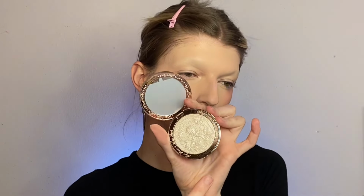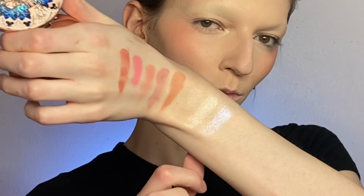And then we have Chanting Anthem, number 2. This one's a white champagne. I wouldn't just call it a white highlighter because it is very champagne-y. This one has a bit more pigment than the first one. And I don't have number 3, but I do have number 4, which is my personal favorite. This one's a bit of a different formula. It's more of a glitter, when the other ones are more of a true shimmer. This one has this gorgeous blue purple reflect, and it is just beautiful.